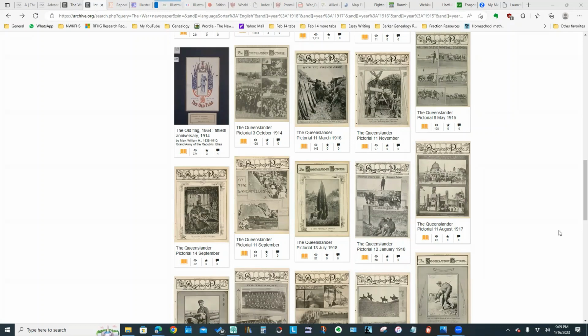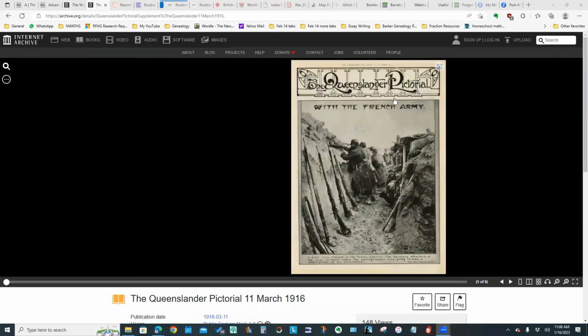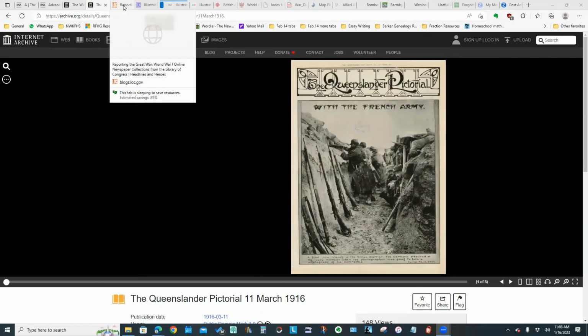So let's take a look at one of them. Okay, so this Queenslander pictorial is going to give you that same type of photographic newspaper as what some of the London publications were showing. So those can be useful if you are wanting to get more of an idea of what it was like for the soldiers. I think the photographs can really help us understand what was happening in a different way.